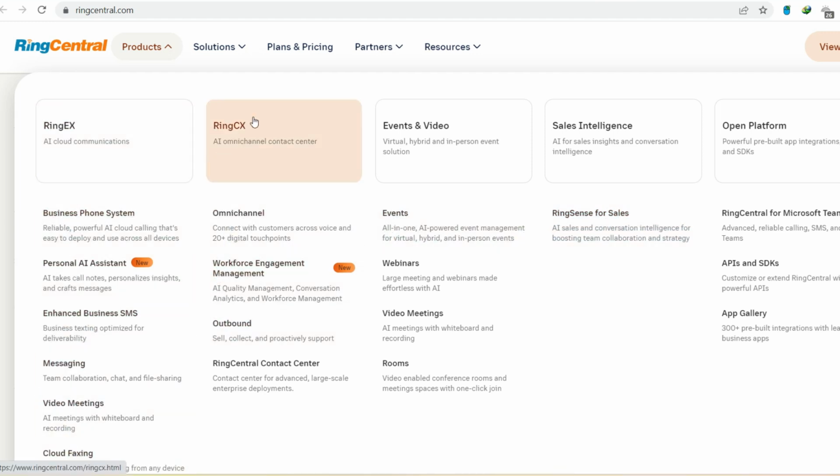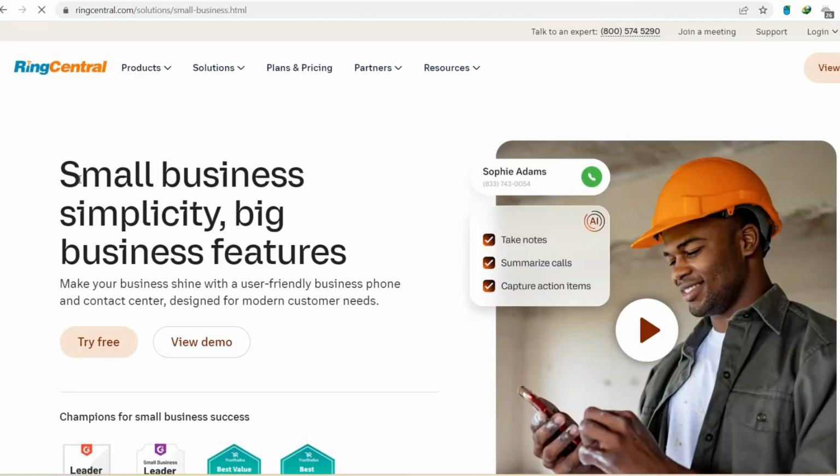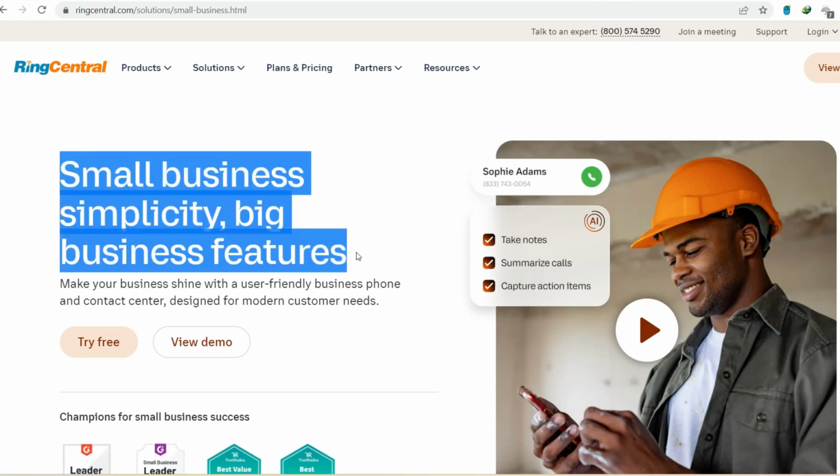Multiple users and high-quality calls. Running a busy office with multiple RingCentral users? In that case, you'll want to invest in a higher bandwidth connection to ensure smooth operation and crystal clear call quality.